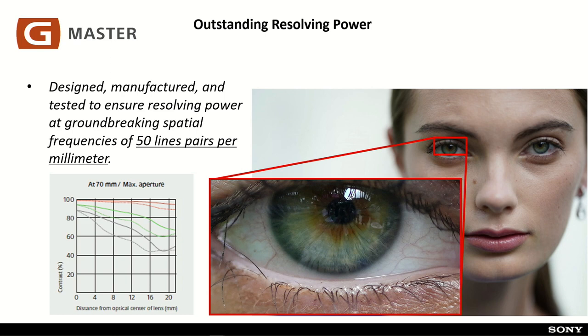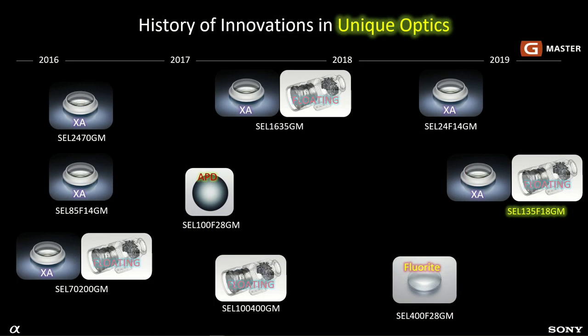That's why, when I put a camera like the A7R Mark IV in someone's hand with a 135 G Master, people are blown away at the fine details you can see, like an eyelash on a model, and how much detail we can find in patterns and things. And that's just one of the pillars of G Master. The other is not only resolving that fine detail, but also rendering that fine detail and preserving beautiful bokeh.